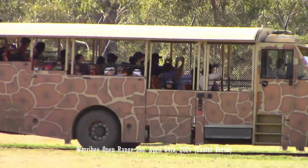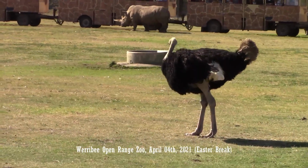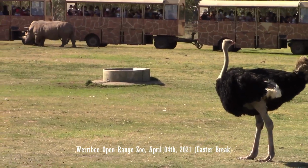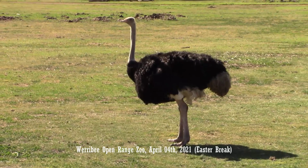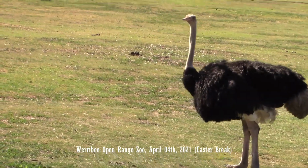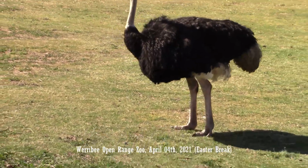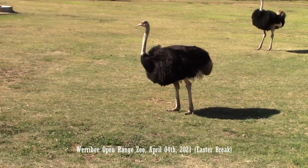There's so many animals. Now just here on the right side we do have the male ostrich with their black glossy feathers. As you can tell, very different to the girls. Ostriches are the fastest living thing on 2 legs. And if they have to, they can reach speeds of up to 70 kilometers per hour. Wow.